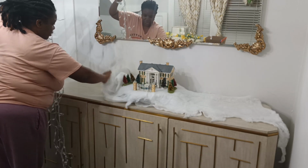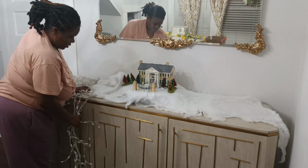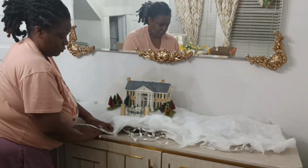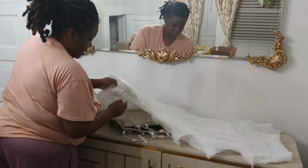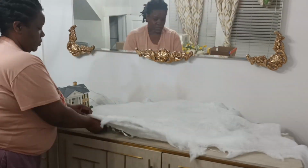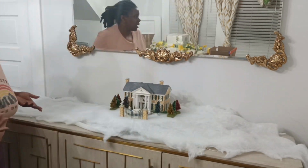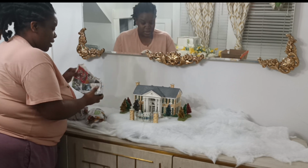I should have put these down before my fluff and my Graceland, but I didn't. But there's really no right or wrong way to do this. I'm just gonna lift up this fluff and sneak the lights underneath and keep it pushing. But I did remember after the fact that these are my lights that are supposed to go on my porch. So yeah, there's that I'm going to have to overcome when I get to decorating the porch. But I'll be able to work something out, I'm sure. If I have to buy lights, that's cool because most of this stuff was free or really cheaply priced. So I'm okay with spending a little bit.